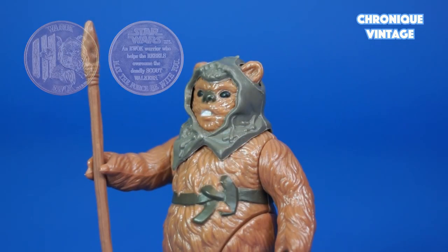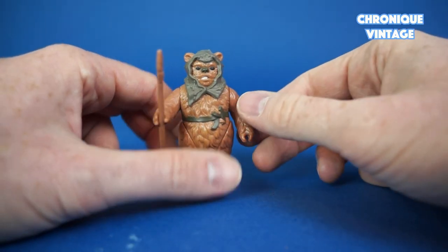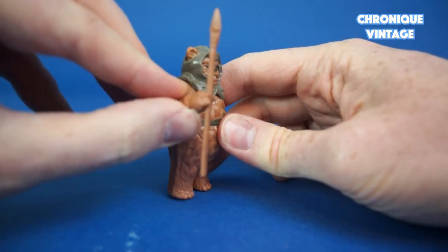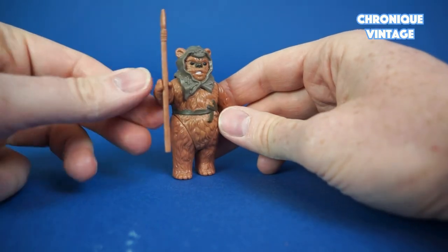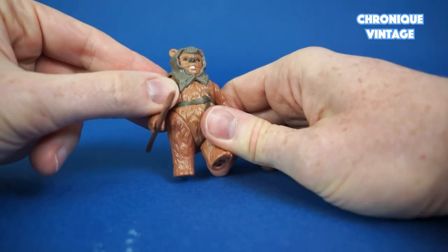Warrock is wearing a hood and holds a spear in his right hand. The head is fixed in a tilt and the arms move from shoulder position, with movable legs and peg holes underneath the feet.